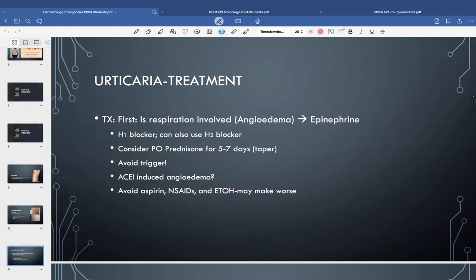So what happens if they started taking something with a pril at the end, like lisinopril, and now they're coming back with a persistent cough for several months? That's a low-level angioedema. That's called an ACE inhibitor-induced angioedema. So it should be taken seriously, right? Usually it's not life-threatening, but it is a low rate. Aspirin, NSAIDs, and alcohol may actually make it worse.